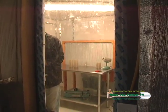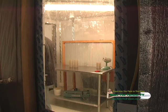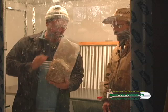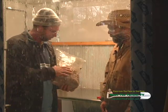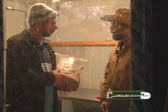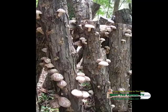How about you show us how you do some spawning? I know that we've got to do some sanitization, and we probably can't go in there, but we'll try to take a look at you through a viewing window. Tell us some about how we've got to protect your clean area, and then show us some of the growing on sawdust or chips or grain that you do in a sanitized media that you then inoculate. And then we want to see this new facility that you're getting ready to build, and some of the logs where the shiitakes are growing right now.